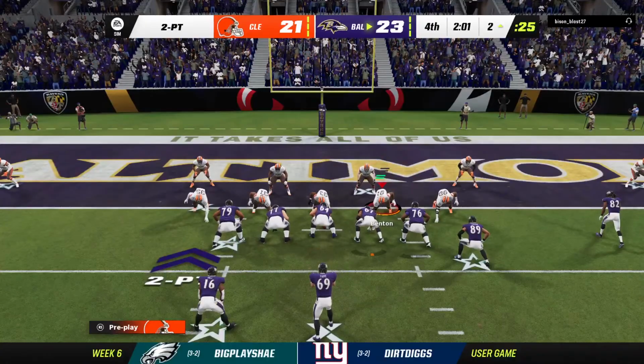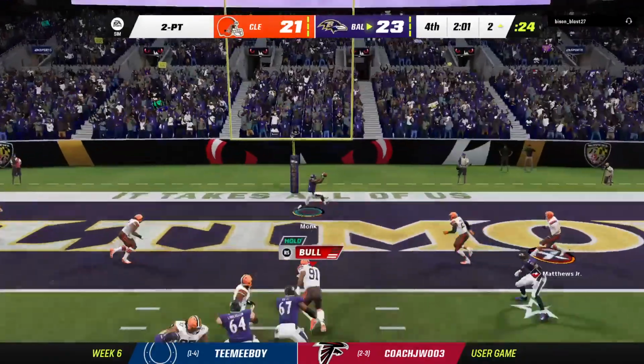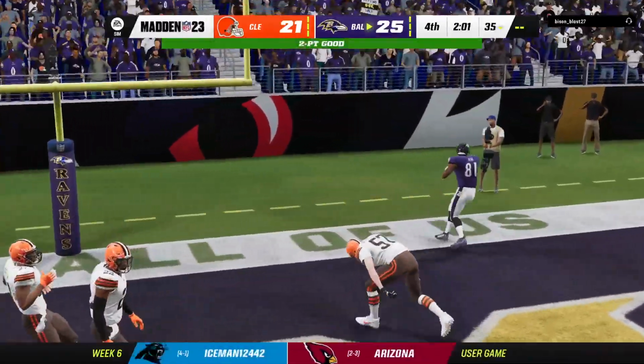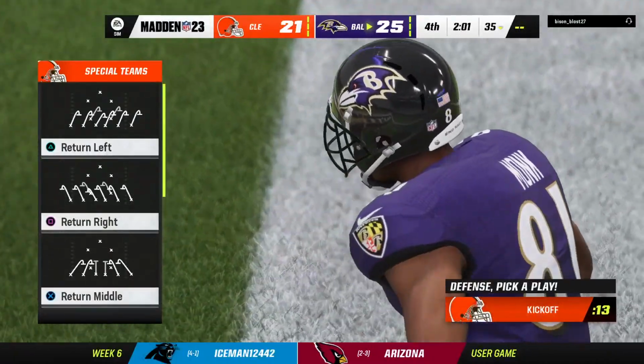You have to take care of the football. In order to protect a lead, you must take care of the football. Ball security. How many times do they have to say it? They've been preaching it since day one of camp, and it came back to bite them right there.